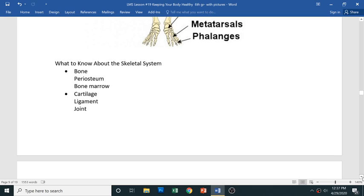Then we have cartilage. It's a really soft connective tissue, and it's on the end of some bones. And you may wonder what's holding your bones together. It's the tissue that keeps all those. I mean, just look above here at these phalanges and metatarsals. What's holding them in? If it were just the skeleton, you could flick those and they'd be gone. But something's holding them together, and that's where the cartilage and the ligaments come in.